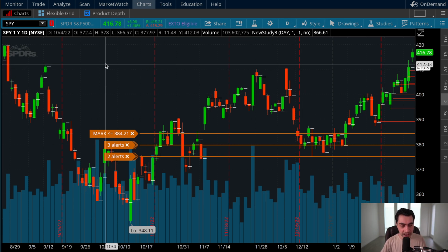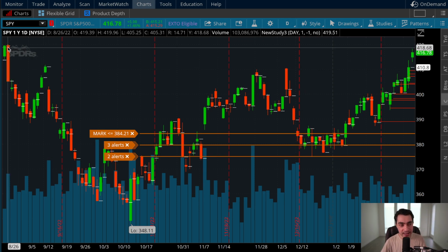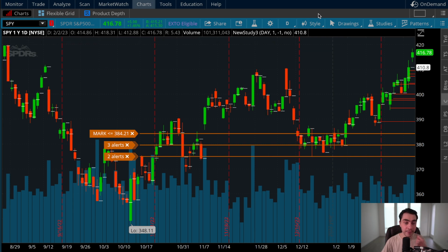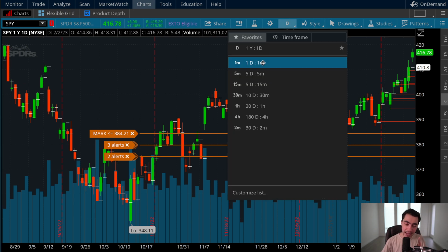So what I want you to understand about the SPY is it is sitting at major resistance. You can see it has a lot of resistance at $419.50 to this $420 level with big downside potential. On this day right here, it got to a high of 420 and it sold off to 405. So this is going to be our game plan heading into tomorrow.